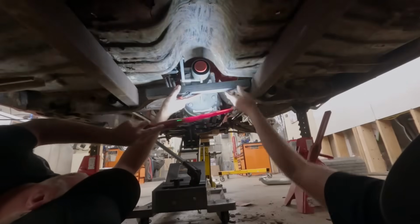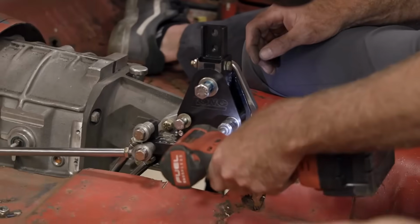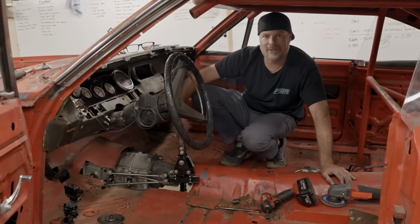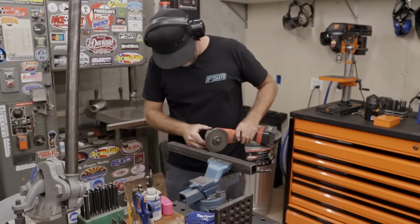We need to make a trans mount because now our shifter's in, that's clearing. We have Swiss cheesed our floor. We move forward, we build a trans mount, start eyeballing our rear end problems.